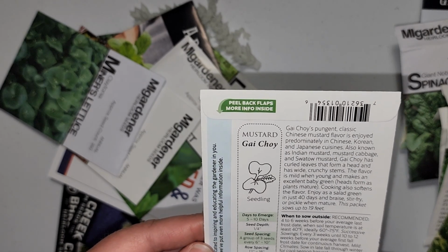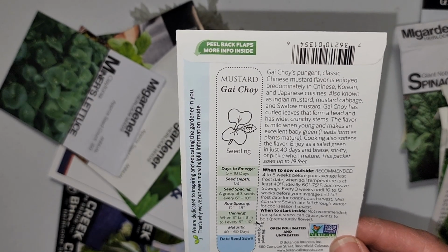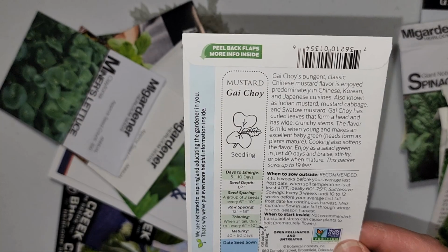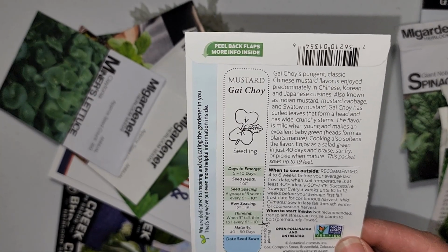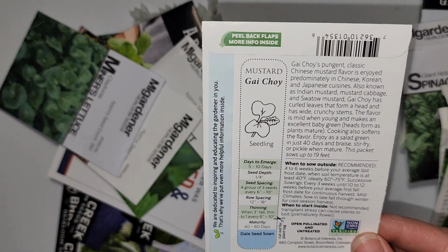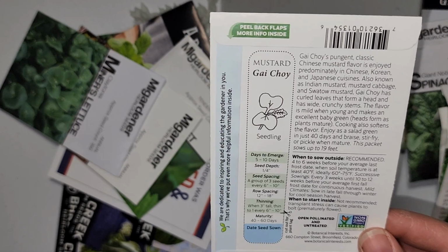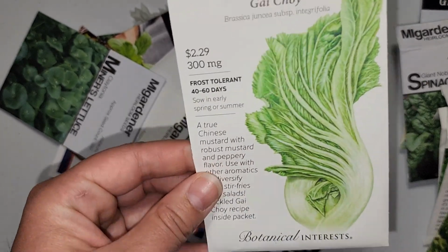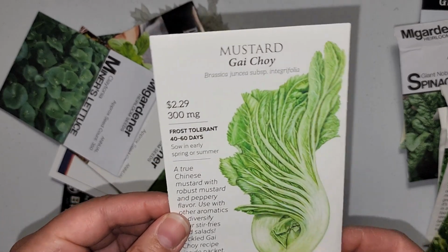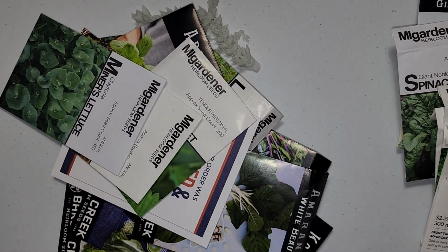Pungent classic Chinese mustard flavor is enjoyed predominantly in Chinese, Korean, and Japanese cuisines. Also known as Indian mustard, mustard cabbage, and swatow mustard. Gai choi has curled leaves that form a head and has wide, crunchy stems. The flavor is mild when young and makes an excellent baby green. Heads form as plants mature. Cooking also softens the flavor. Enjoy as a salad green in just 40 days and braise, stir fry, or pickle when mature. You can imagine that this was what really appealed to me. I like the idea of having a mustard with some crunchy stems, sounds interesting.